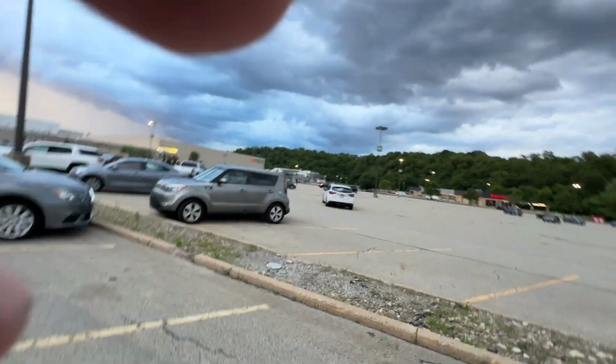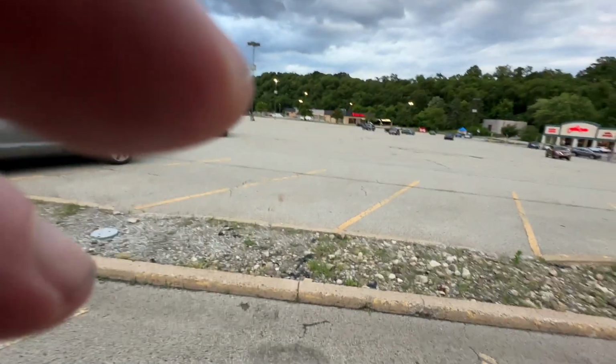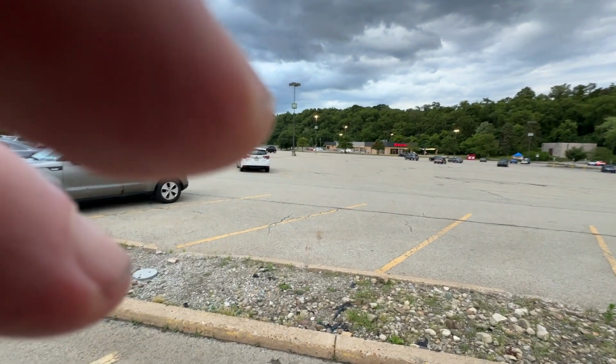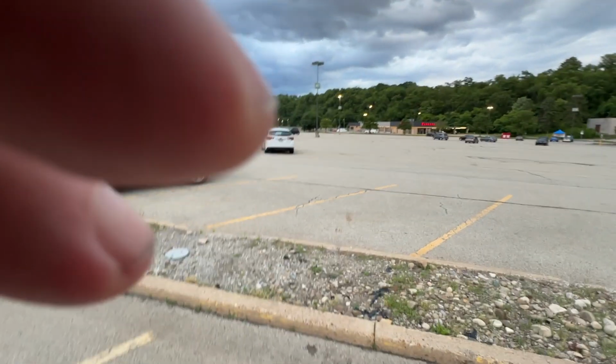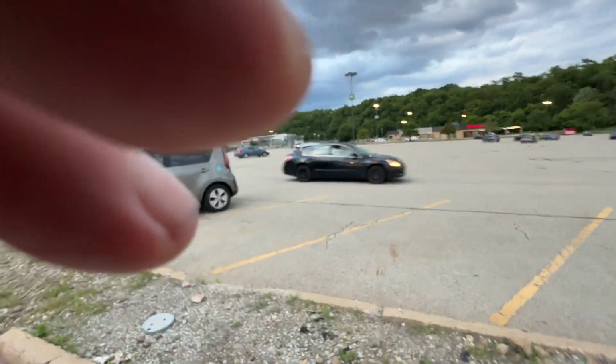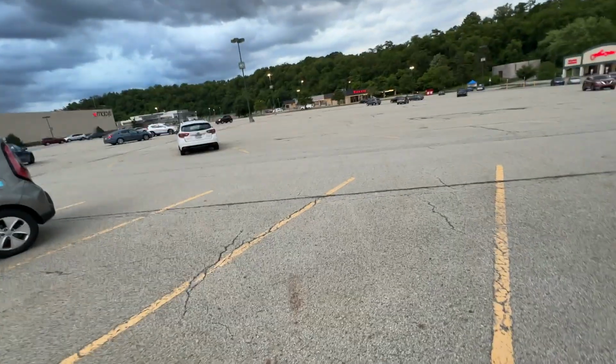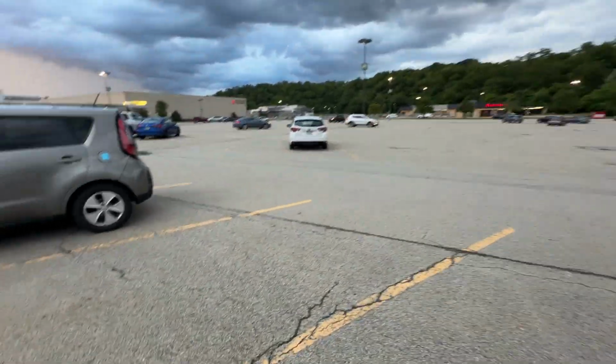Oops. Where's my video thing acting funny? I think the battery's dying on the gimbal. Yeah, battery's dead on the gimbal. Now I have to hold it. Sorry about that. Short walk to the car, so just gonna have to hold it a little bit more.